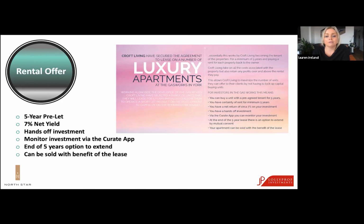You don't have to worry about completing at the same time as everyone else, where you naturally see a drop in your expected yield because everyone's fighting for the same tenants at the same time, concerned about that first mortgage payment. What we've got is Croft, who will sign up to take it off your hands for 5 years. So you can park it, not think about it, very hands off, and they will hand it back to you after 5 years.